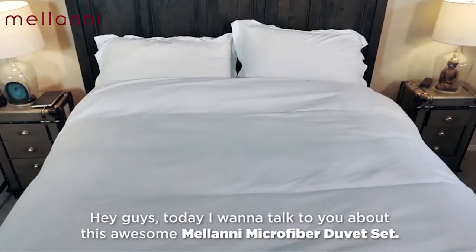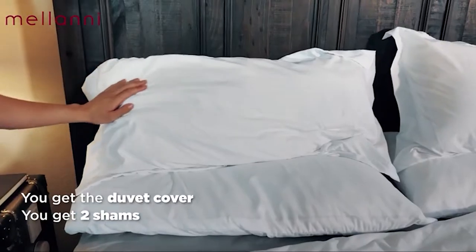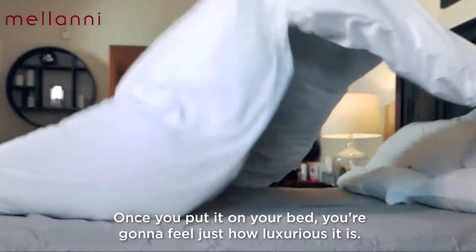to talk to you about this awesome Melanie microfiber duvet set. It comes with 5 pieces. You get the duvet cover, you get 2 shams, and you get 2 pillowcases. It's super soft and really comfortable. Once you put it on your bed, you're gonna feel just how luxurious it is.